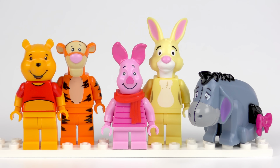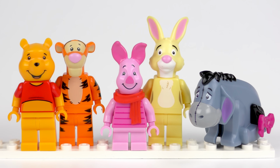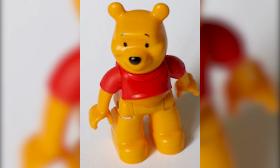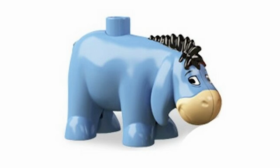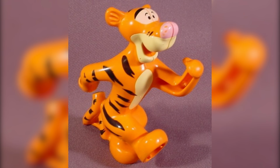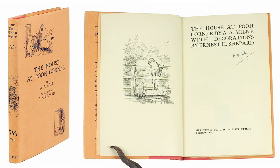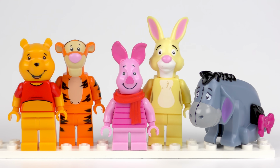Given LEGO's obsession with highly profitable Disney franchises, it's surprising we've not seen Winnie the Pooh and his friends as minifigures before. Pooh appeared as a Duplo character back in 1999 and again in 2011. We also had a Duplo version of Eeyore, a very good looking version of Tigger, and what the f*** happened to Piglet? Although Winnie the Pooh first came out in 1926, these minifigures are based on the Walt Disney versions which came out in the 60s.